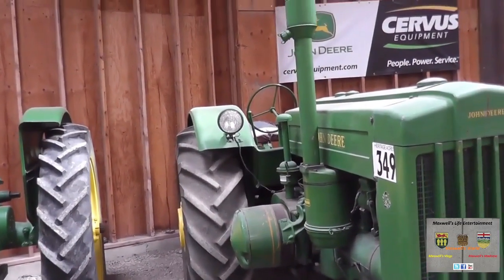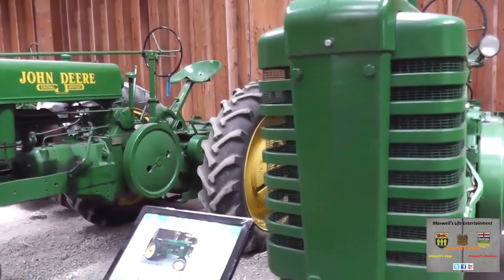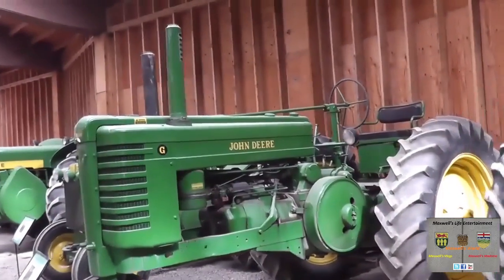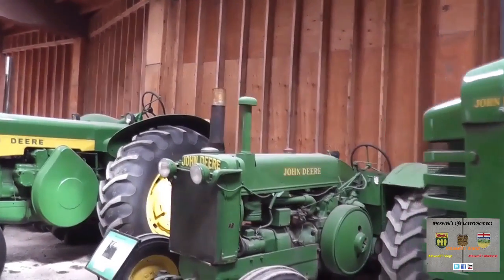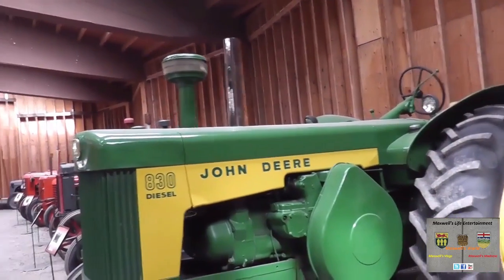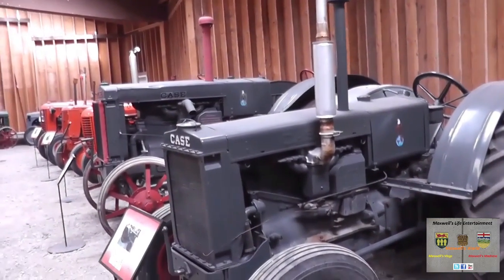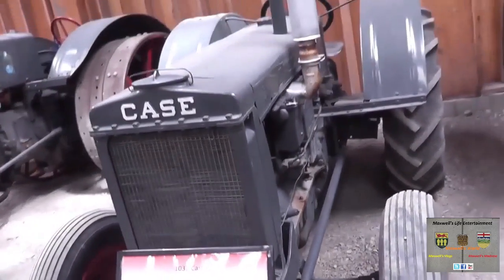Bet you the majority of these tractors will run. John Deere A. John Deere 830 diesel power steering. 1037 Case C.